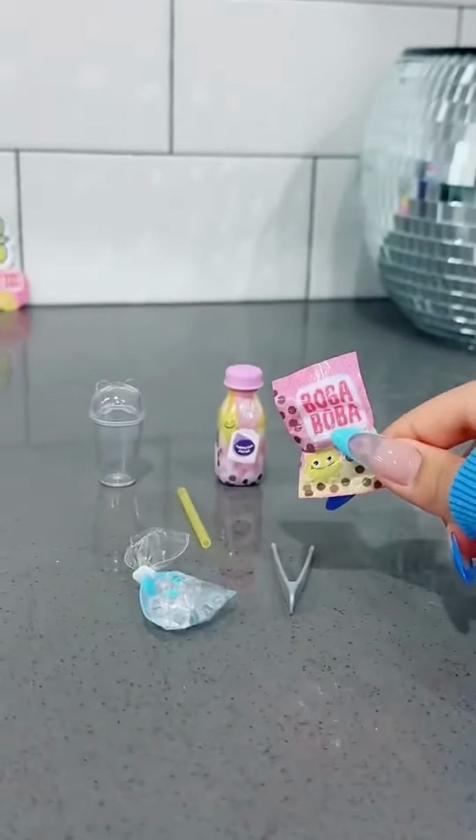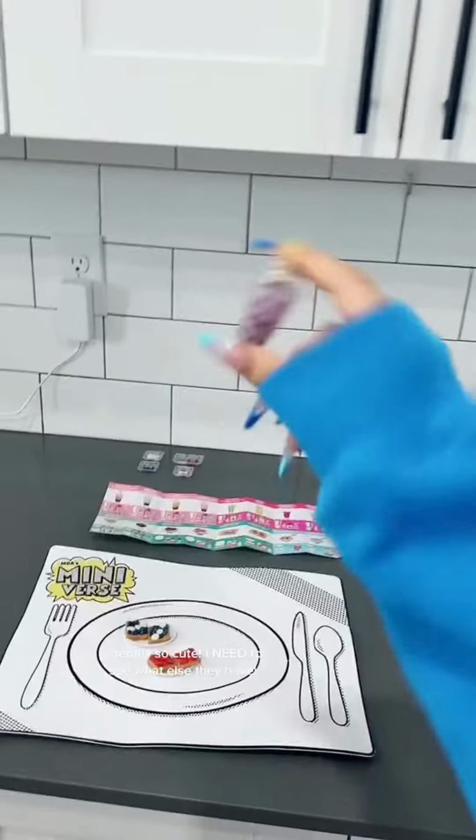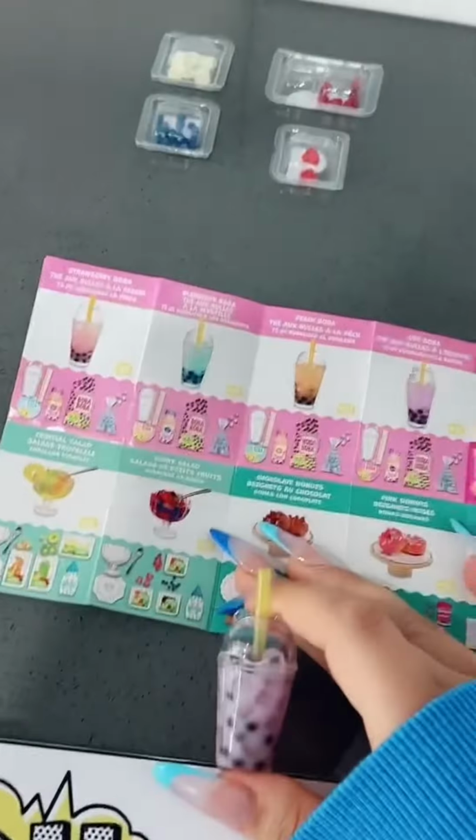First, mini boba. Look how cute the ice bag is. Ice first, boba, and milk tea. Oh my god, I can't. This one's my favorite one. I'm gonna try and find the other colors so I can collect them. Look at the pink one. Oh my god, I just made these two.